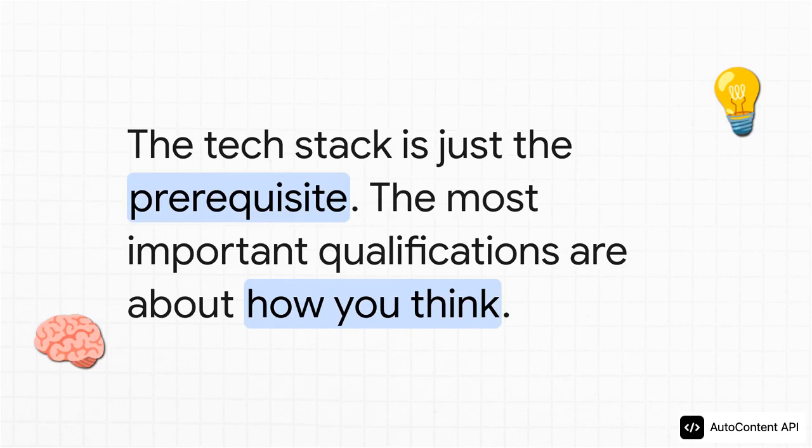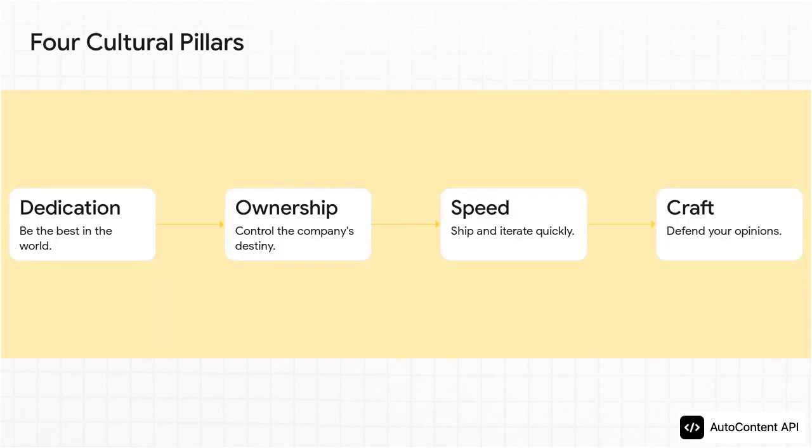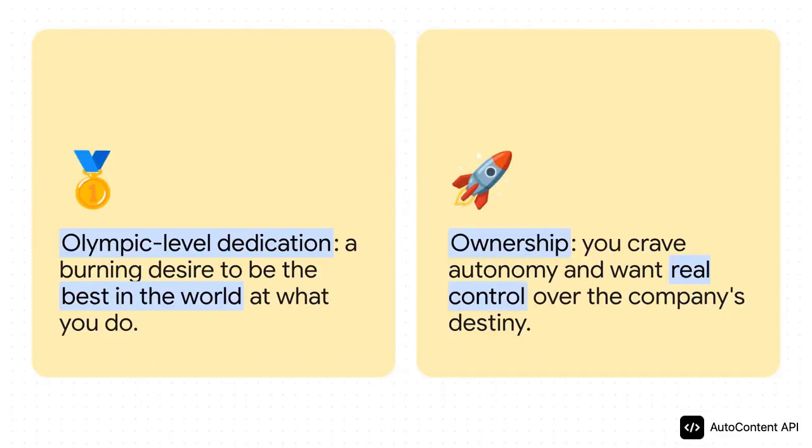So these are the absolute baseline skills just to get your foot in the door. But, and this is where it gets really interesting, that whole tech stack, that's just the prerequisite. The job posting makes it crystal clear that the most important things they're looking for have nothing to do with what you know. It's all about how you think. So how does that mindset translate into the company culture? Well, they've laid it all out with 4 key pillars: Olympic-level dedication, ownership, speed, and craft. Seriously, these 4 values tell you pretty much everything you need to know about the kind of environment they're trying to build.